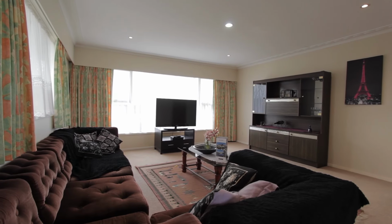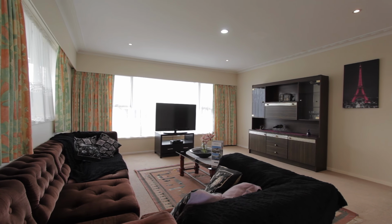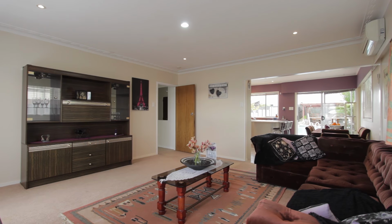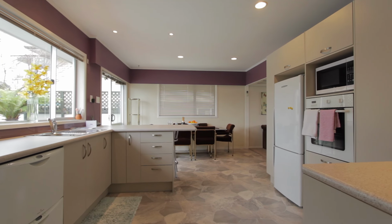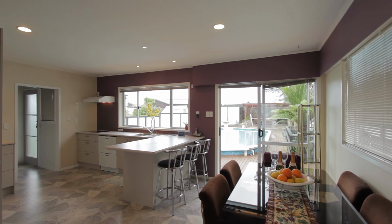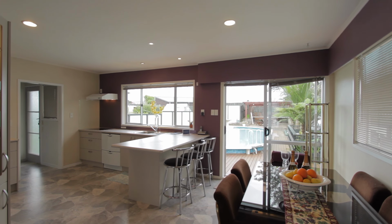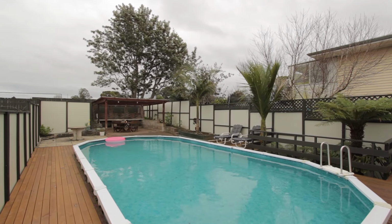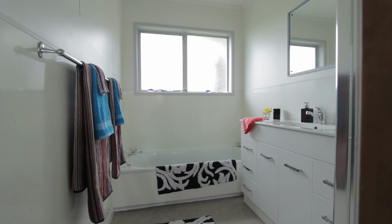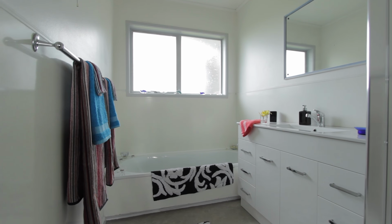This cozy home with two heat pumps features a large lounge which captures the morning sun and leads into a generous open plan kitchen and dining area. The modern kitchen caters for all the needs of the chef and the family and looks out to the substantial deck and pool area, perfect for outdoor relaxing and entertaining. Three spacious double bedrooms, a bathroom and a separate toilet fit all the family needs.